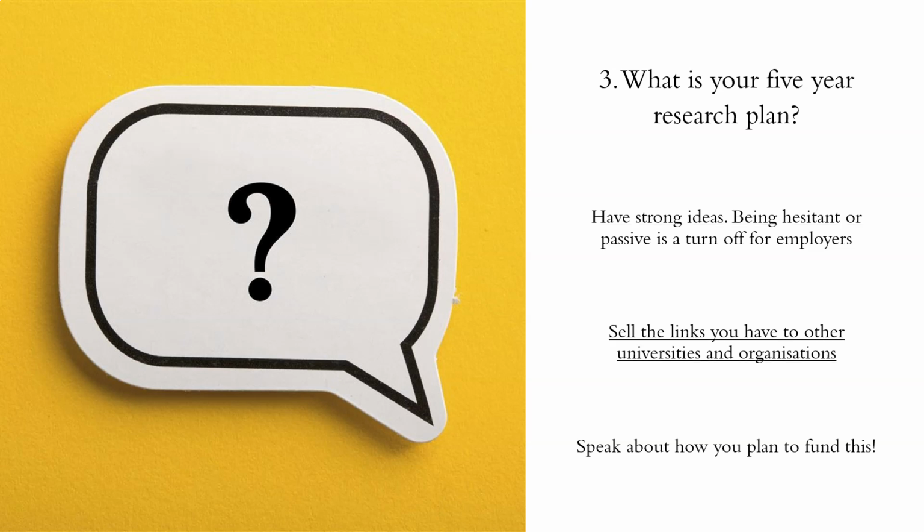And it's even better if you can sell links you have to other universities or organizations. People love an international collaboration or a link with a big football club, big rugby club, whatever it is. So if you can sell that on top of your plan, even better. And the cherry on top is funding. So if you have a way you can actually bring money into the university too, whether that be from a sports team or a grant application that you're going for or plan to do, all of this collectively will sound really strong when you're selling your research plan.